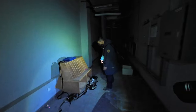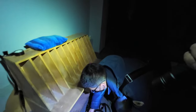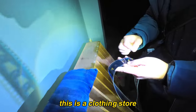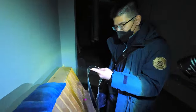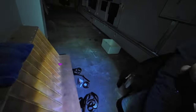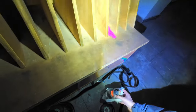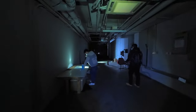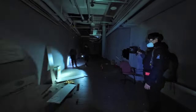Got the old film lying around. These are the commercials. Ad. Oh, the ads. Yeah, right. This is a clothing store. Is it a clothing store commercial? Yeah, right. So play it on this. You could take this to a shop, right? And they can make it. Yeah, but no one would buy something like that. Look at this old Chinese advertisement, an old film. Look at that.